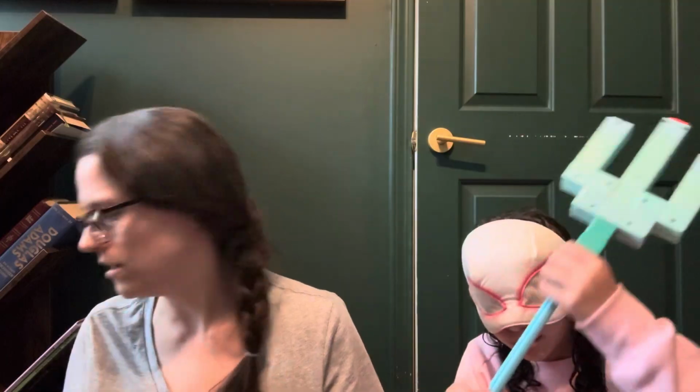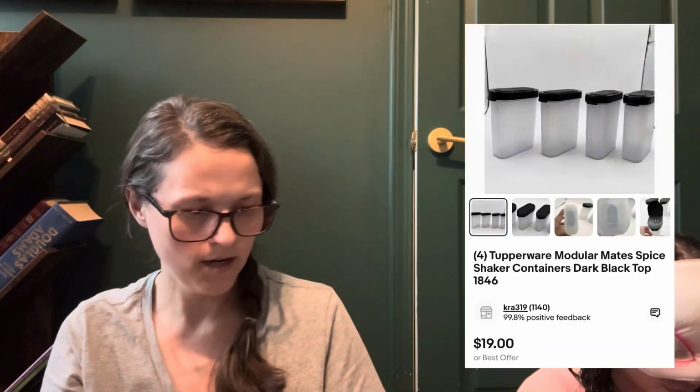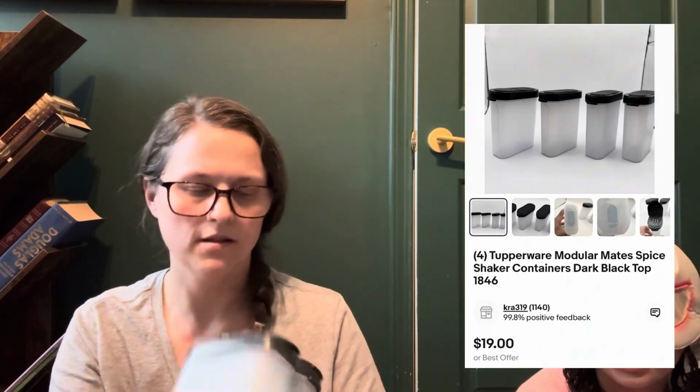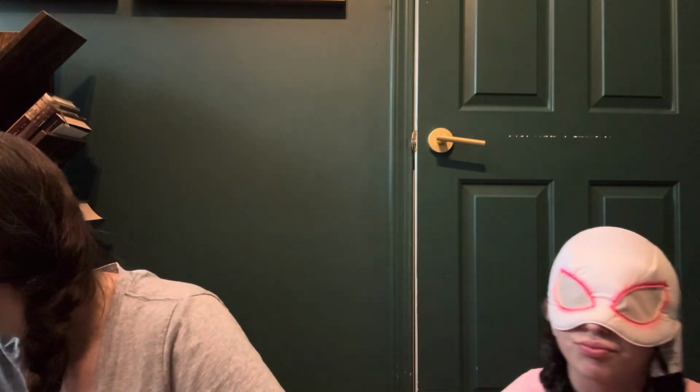We also got a Minecraft trident for my son, who will be very excited about that. I found 4 of these little Tupperware spice containers. Not exactly sure how much they're worth, but since I found 4 of them, I figured I could just sell them in lots of 2 and make some cashy cash that way.